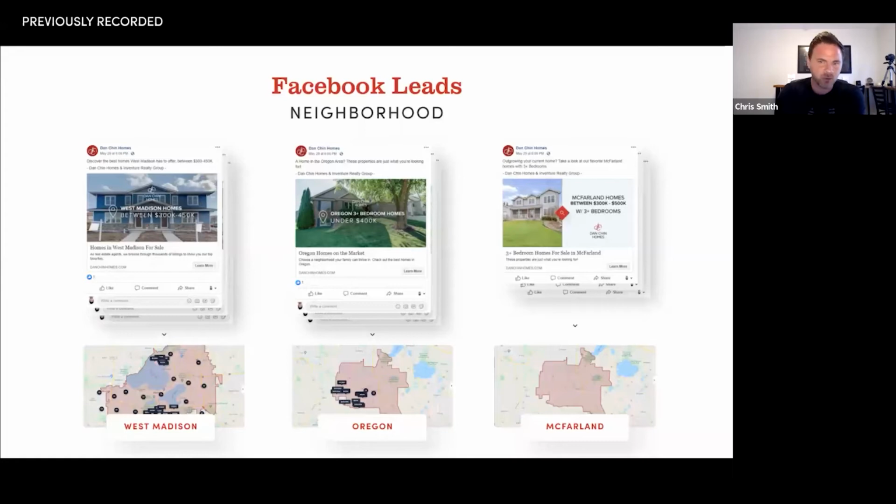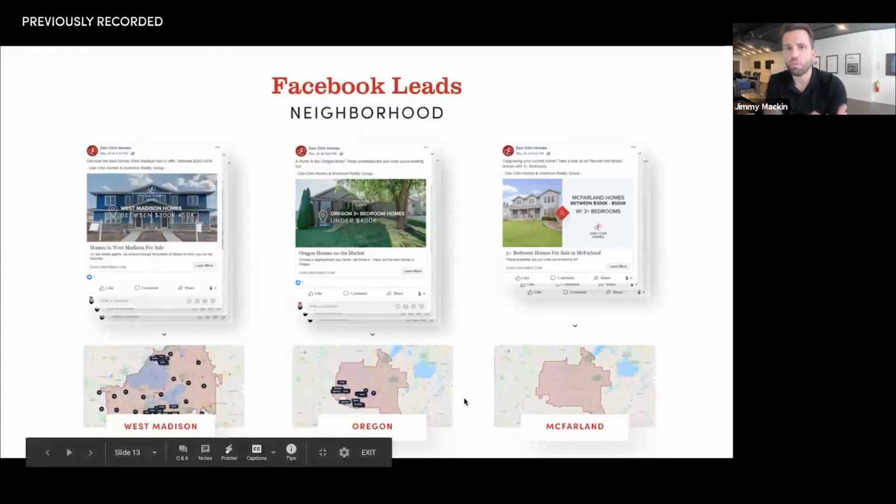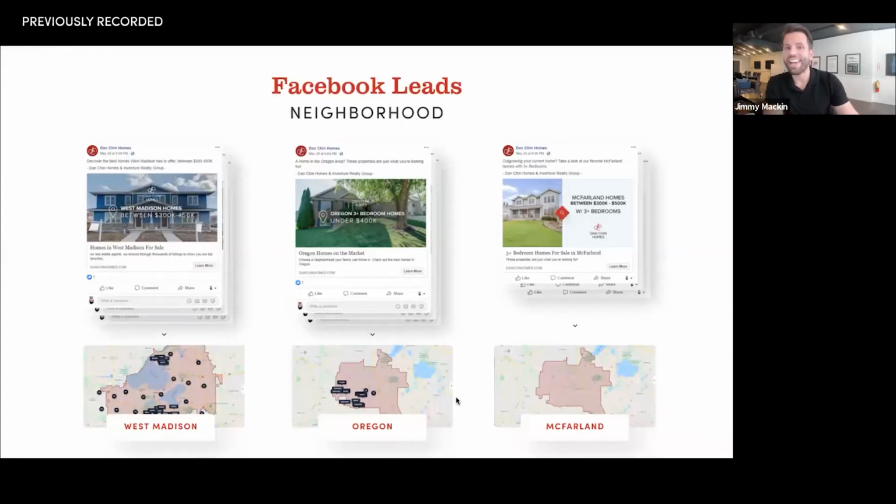Now, we're not breaking rules here. We are obeying Facebook's targeting rules, but talk about the Facebook leads that are from specific neighborhoods and price points, because these are a lot of our clients' favorite leads right now. Yeah, they are. One of the things that we look at here is a couple things. First, we're going to take the 3 to 5 areas that you want to own. Where do you want to get leads from? And then we're going to develop campaigns specifically around that area and that price point.